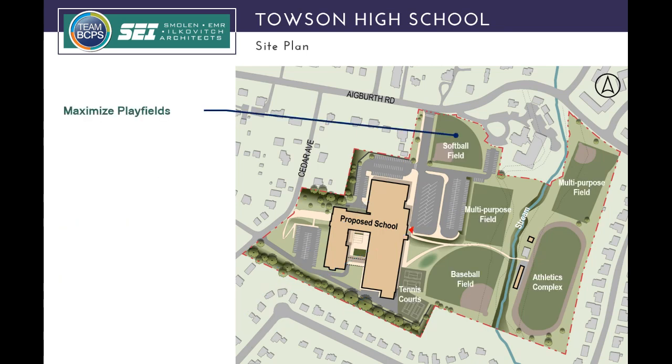The project will also maximize the play fields and green space on the remaining parts of the site. And we also have an opportunity with the shape of the building to develop a secure outdoor learning environment, which you will see is adjacent to all the career technology education programs and gives an outdoor environment for some of those larger and messier projects to be brought into the outdoors, albeit in a very safe, controlled outdoor space.